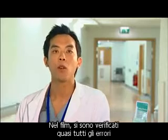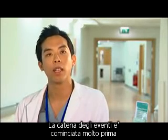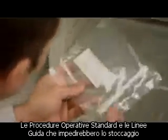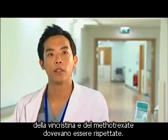In the film, almost everything that could have gone wrong with Jane's medication delivery did go wrong. This chain of events started long before she was administered the wrong drug. Standard operating procedures and guidelines to prevent vincristine being stored with the methotrexate should have been adhered to.